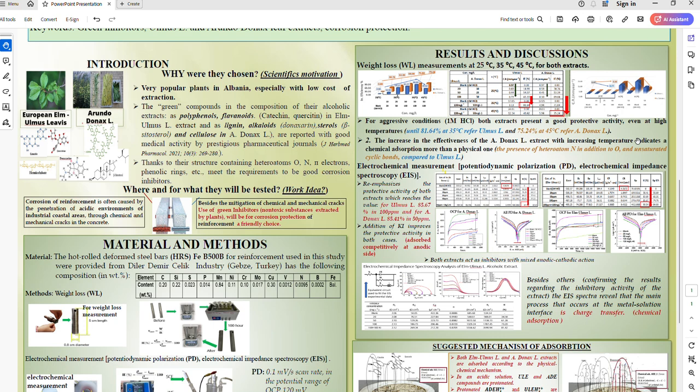It clearly seems that for aggressive acidic condition, both extracts present a good protective activity, even at high temperatures, up to 81.64% at 35 Celsius degrees for Ulmus leaf extract, and 75.24% at 45 Celsius degrees for Arundo Donax extracts.